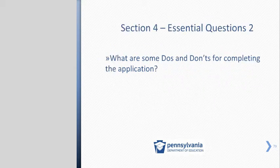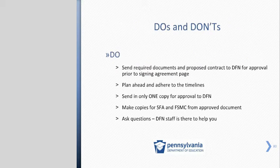Next, we're going to discuss some do's and don'ts, and this is our last section. We ask that you do send the required documents and proposed contract to the Division of Food and Nutrition for approval prior to signing the agreement page. Plan ahead and adhere to the timelines. This is very important. Send in only one copy for approval to the Division of Food and Nutrition, and make copies for the School Food Authority and the Food Service Management Company.